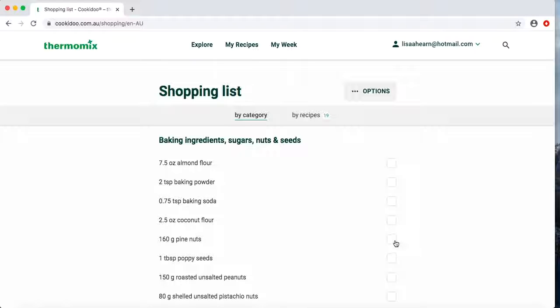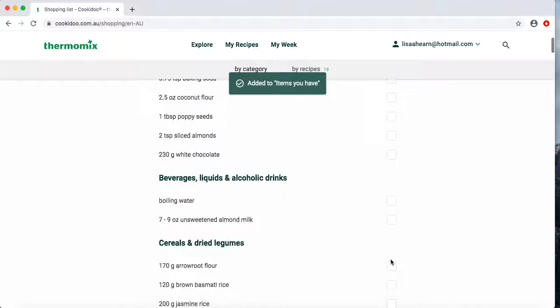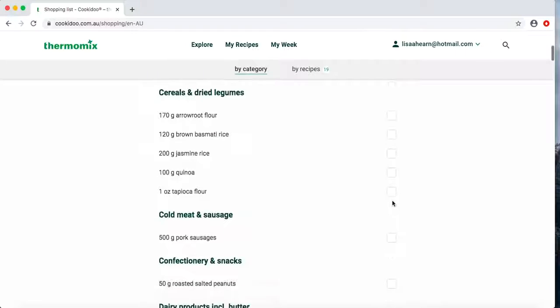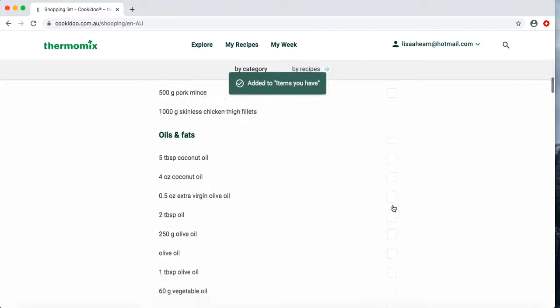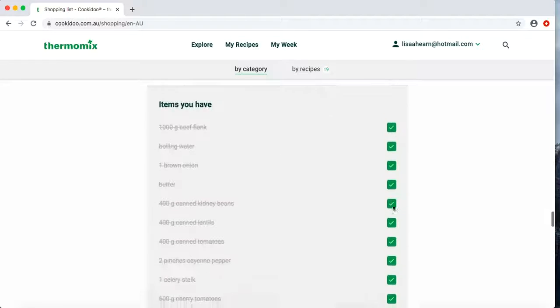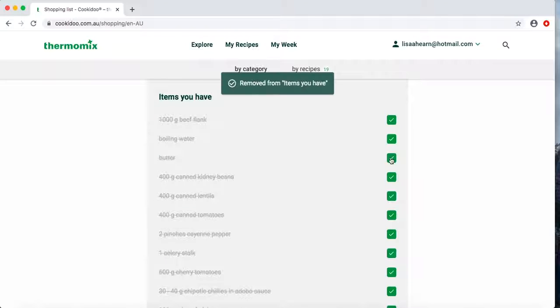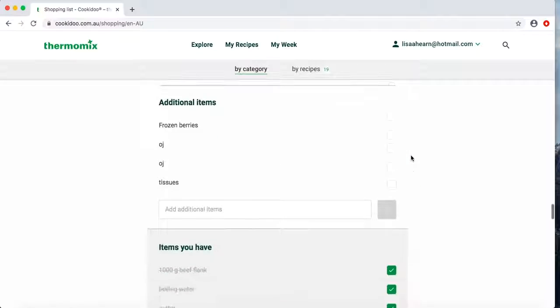So we'll get rid of, I would say I have pine nuts, I'll get rid of those, I have peanuts, and I literally just go through and tick off what I don't need to buy. So that way I really condense my shopping list down to just the things that I want. If I get down to the bottom of my shopping list and I've changed my mind about something and I think, you know what, I actually do need that onion, you can just tap it and it will go back. So you can actually re-add things to your shopping list.